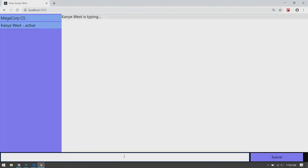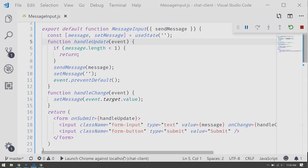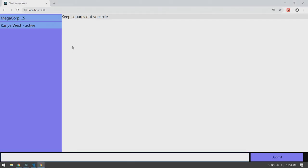Cool. So we have got everything working now for that input form. So the next component we are going to look at to illustrate some different purposes is this sidebar. This sidebar handles some logic. Maybe it shouldn't, but it's an illustration. It handles who you're currently talking with. It says active next to their name. And it also updates the document title in the tab up here.